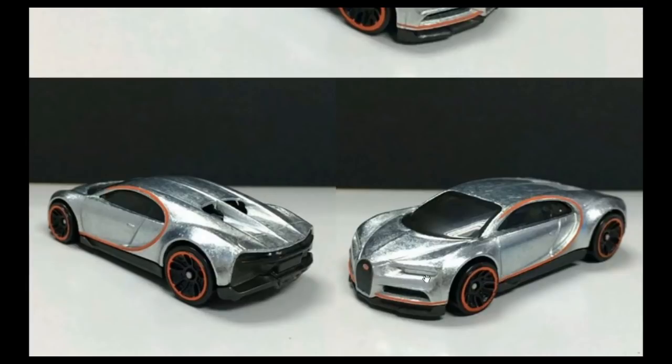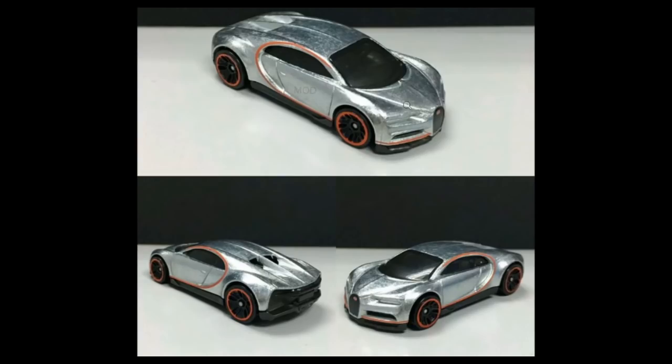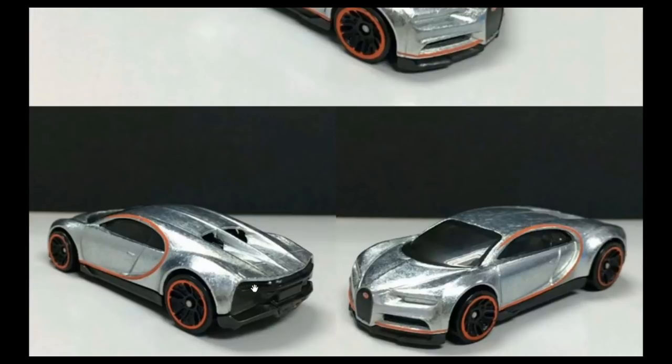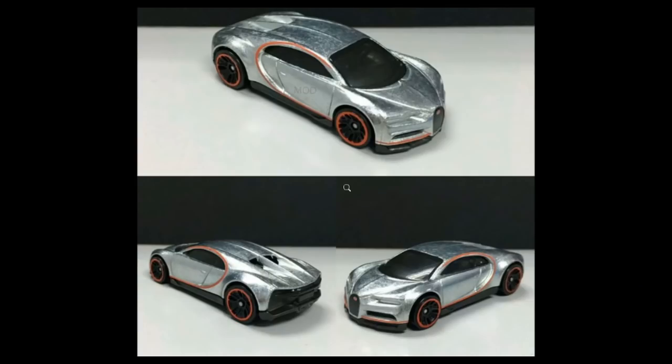I wish they added details on the headlights for this one, and also the taillights have no details. Kind of suck. I'm really quite over with the Bugatti hype.